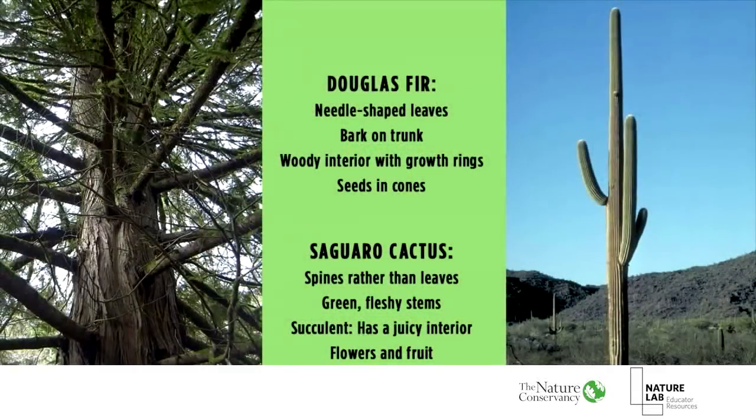Totally. So let's do this. Let's compare and contrast the saguaro cactus of the Sonoran Desert in Arizona to the Douglas fir, which is a common tree in the Pacific Northwest. Here's a photo of them side by side. First, here's how they're similar. They can both be very tall. They can both live a really long time. The saguaro lives more than 150 years, and the Douglas fir can live many hundreds of years, but that's really where the similarities end. These two plants have adapted to live in the conditions of their habitats, which, as we've explored, are really different. Kari, tell us about this.